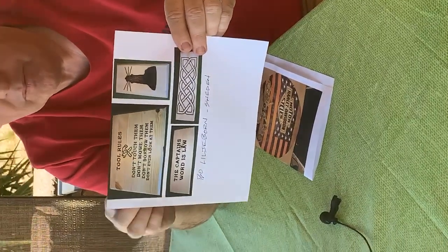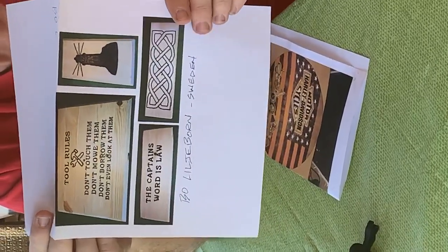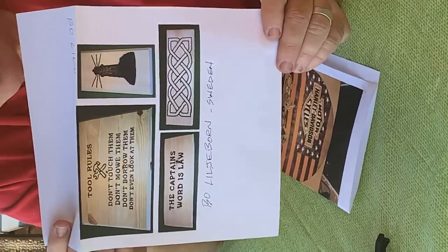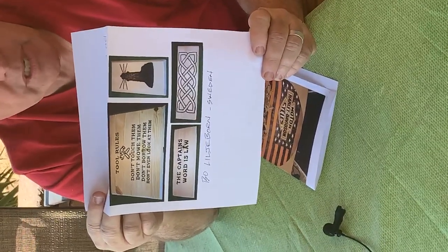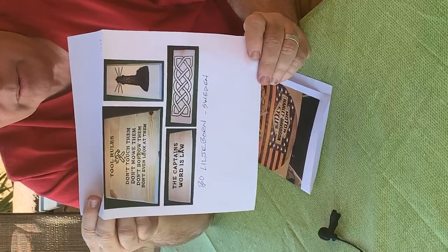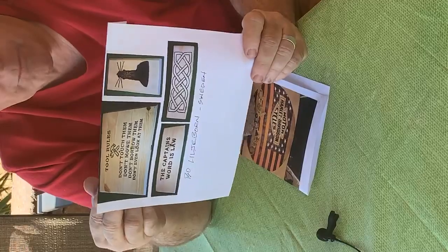Liljeborn. Over in Sweden. So this is a little collage of his work. Bo is getting better with every sign you're doing, Bo. You're getting better. Great job, buddy. Hope things are well for you over there.